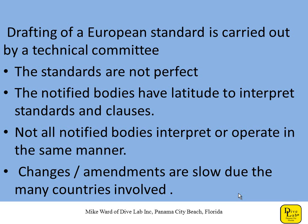Moving down the list here, not all notified bodies interpret or operate in the same manner. That's a really big problem. When you go to your notified body, it's real important to go to somebody that you know has got some CE testing done before because they're going to be able to point you in the right direction. When you get to a notified body and they really don't understand what you're talking about or they don't understand how to do it, you've got a big problem.